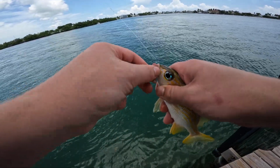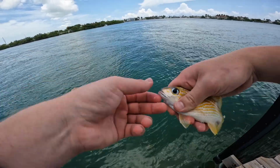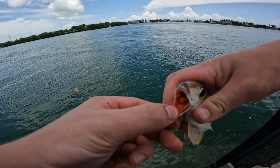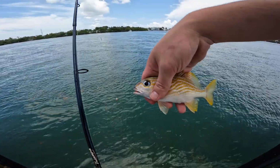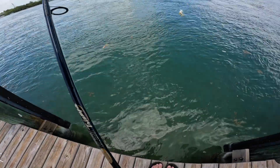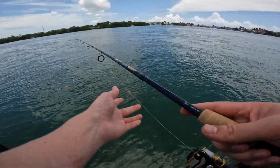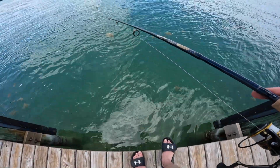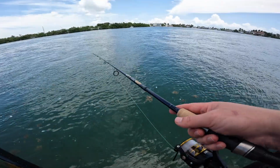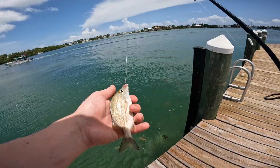Let's get that hook popped out. Grunts have very wide mouths that are very red on the inside, so they tend to swallow the bait quite often, which is why I've used a couple of the legal grunts as cut bait, because they've gotten a little too ahead of themselves when it comes to taking the bait.